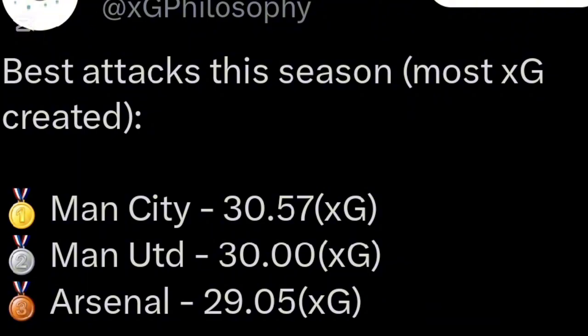So definitely the xG measures the quality of chances that Manchester United gets in a game, while the shots per game measures the volume. You're going to find out that Manchester United has done well in all these segments, and this season alone, Manchester United have the second best attacking output in the Premier League after Manchester City. Manchester United has created approximately 30.00 xG this season compared to 52.6 xG in the whole of last season.